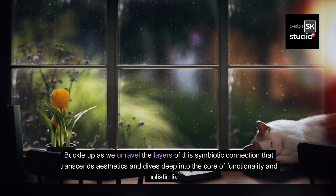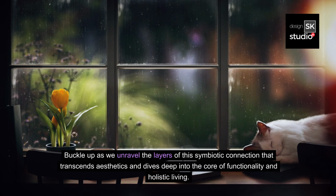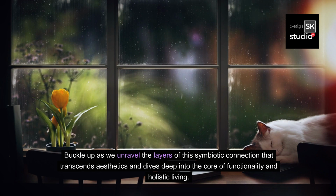Buckle up as we unravel the layers of this symbiotic connection that transcends aesthetics and dives deep into the core of functionality and holistic living.